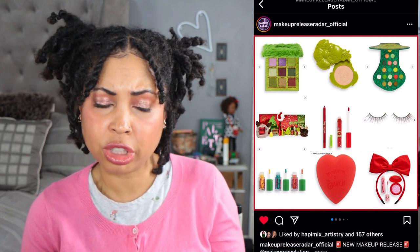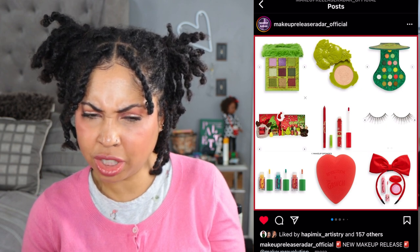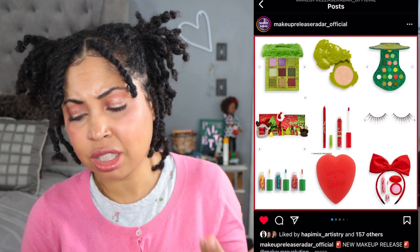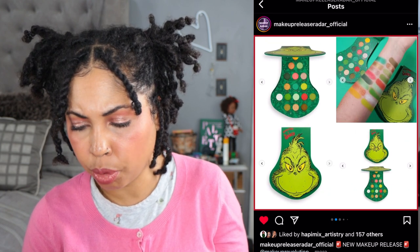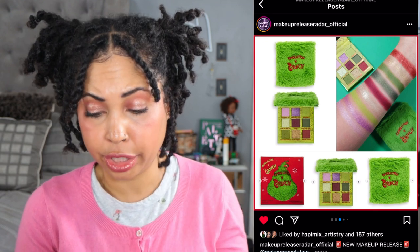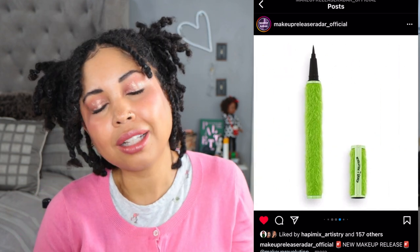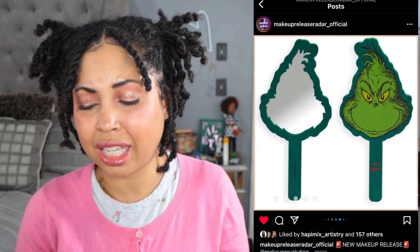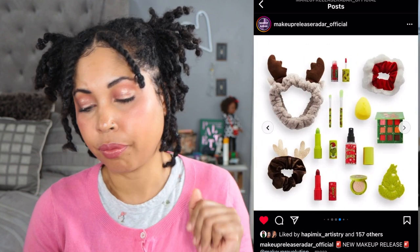I'm getting confused with the Grinch collections because didn't I talk about Makeup Revolution in their Grinch collection? Or was it Shrek? Or was it Grinch before and Shrek? I don't know, but this fuzzy palette and the Grinch shape palette is a no. No, no, no. I hate it. And I love the Grinch. Like, I absolutely love the Grinch. Like, how not that Grinch. Liner. I want to like it, but I can't. Oh, the mirror though. No, I'm not doing it.